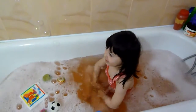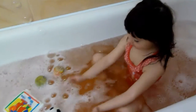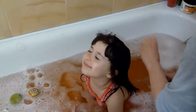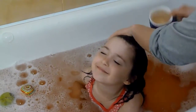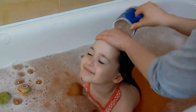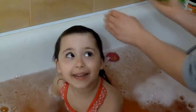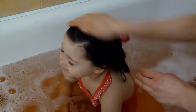Now, let's wash our head. Anna, let's wash our head? Yes, of course. Okay, like this. And our water smells like an orange, yeah? Orange. And it's orange color. So, and now I take a shampoo. Green shampoo. And we'll wash our head.